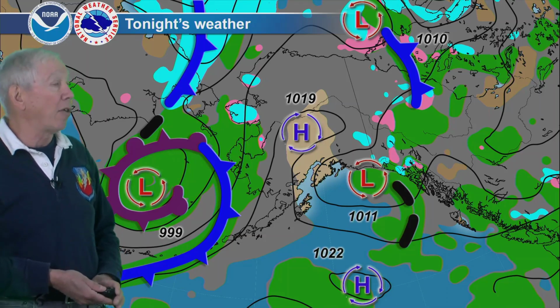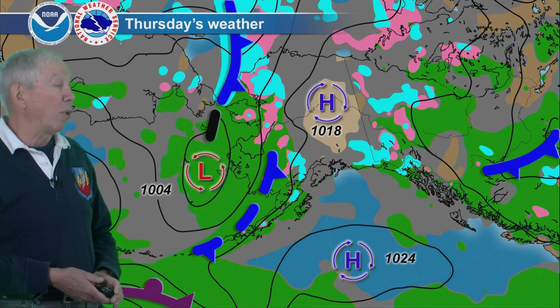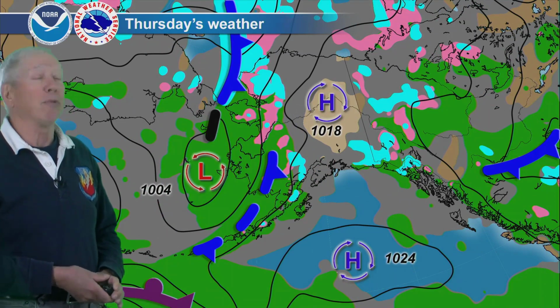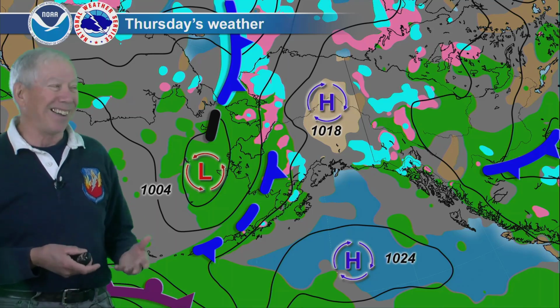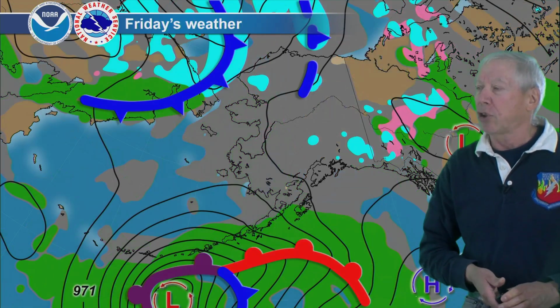In the meantime, another low is moving into northwest Canada. And then on Thursday, the low that's in the Bering Sea weakens to 1004 millibars. The ridge over the state is still fairly strong, 1018 in the state, but look at how that ridge keeps building south of the Gulf of Alaska, 1024 millibars, and then the low in the Gulf has completely dissipated. And then what we've got well to the south here is a low that's really spinning up and developing very, very quickly, so that by Friday, that's a 971 millibar storm force low.